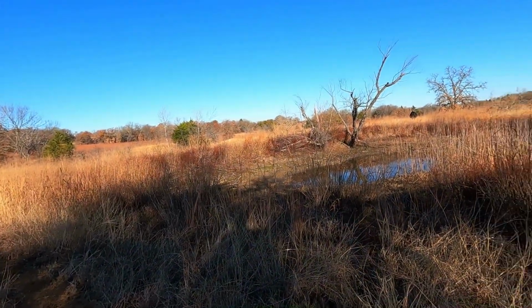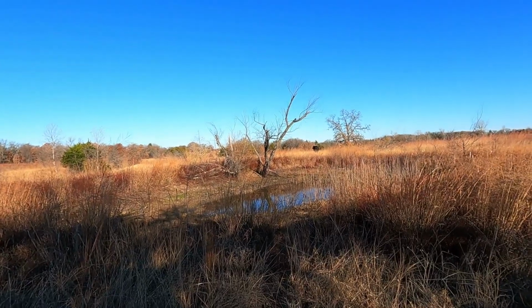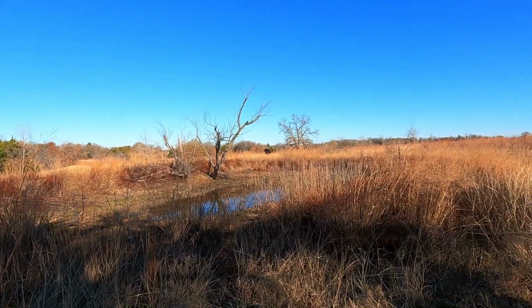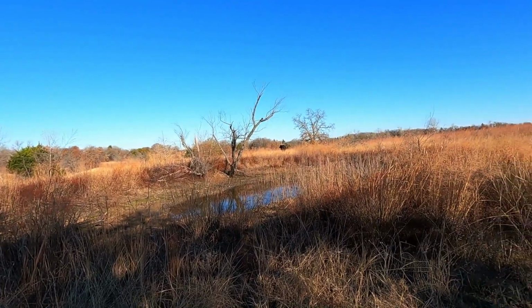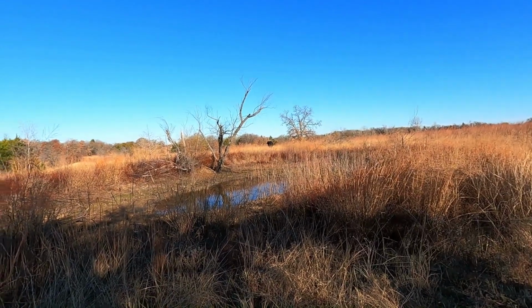Well, it didn't take too long to come to this, I guess I'll call it an intersection. You can see there's a little remnant of a pond out here. It's kind of interesting. I mean, everything looks kind of like it's the same color. Imagine being out here at night. You could walk right by an area like this, especially since the ground is brownish, the trails are brownish.